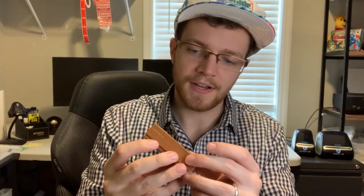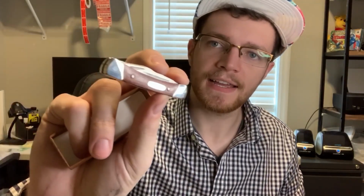Another good brand, Buck Knives. I just say that because I looked at some good comps last time. Famous for holding an edge, apparently. That's what their marketing material says. Ooh, this is just a tiny little guy. Got a little bit of materials in here.